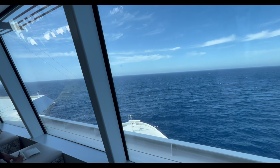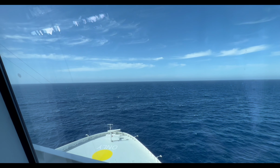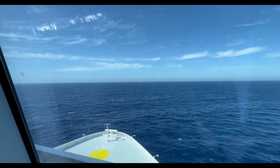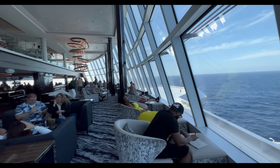Here's the very front of the ship. I've been lucky enough to take some naps sitting in these nice little loungers, just staring out the front of a ship. Genuinely, there's no place I'd rather be.